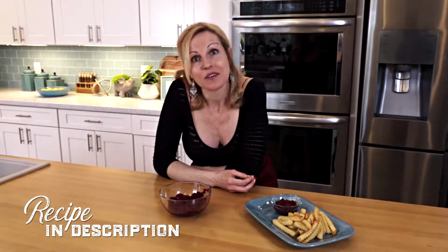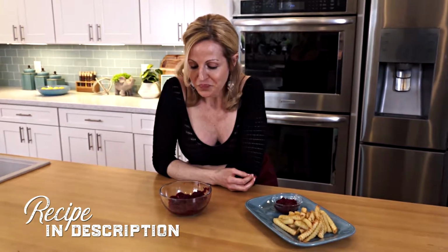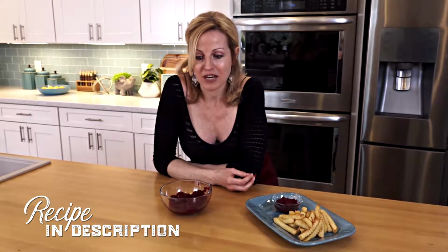It works really well as a ketchup, but it's also more versatile. You can use it as a dip or a sandwich spread. I think adding some herbs to it and definitely some fresh ground pepper would really liven it up a bunch.